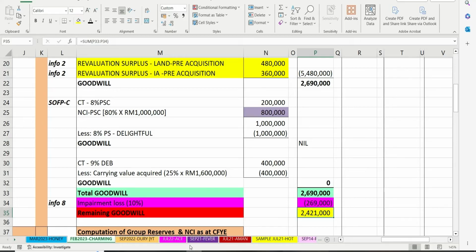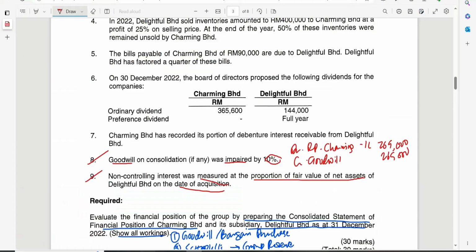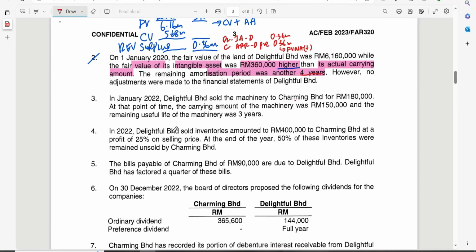Now let's look at the remaining adjustments. We have done the first and second adjustments. We are going to do the third adjustment.